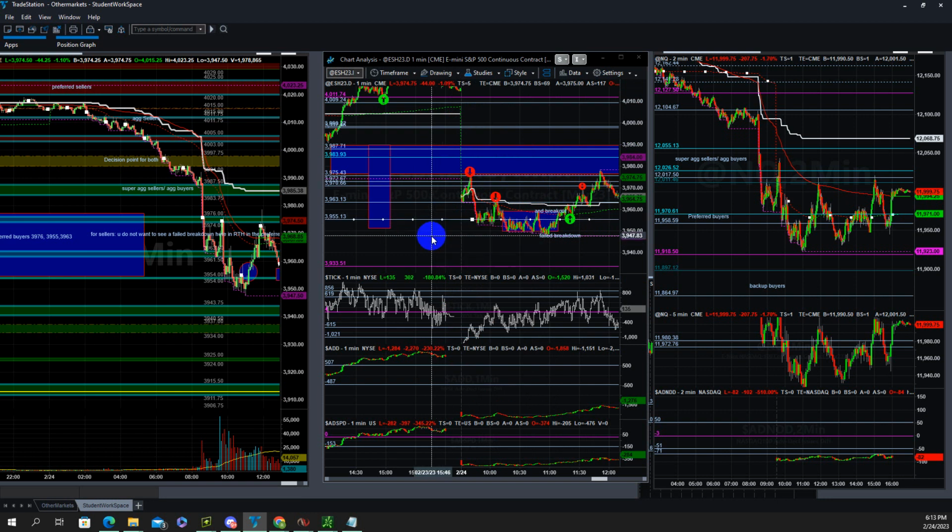Which is this area, correct? 55. So here you can short even with the flow, right? And then target this, or you can wait. Then what happened? 55, right? See this 55, price touched it here.